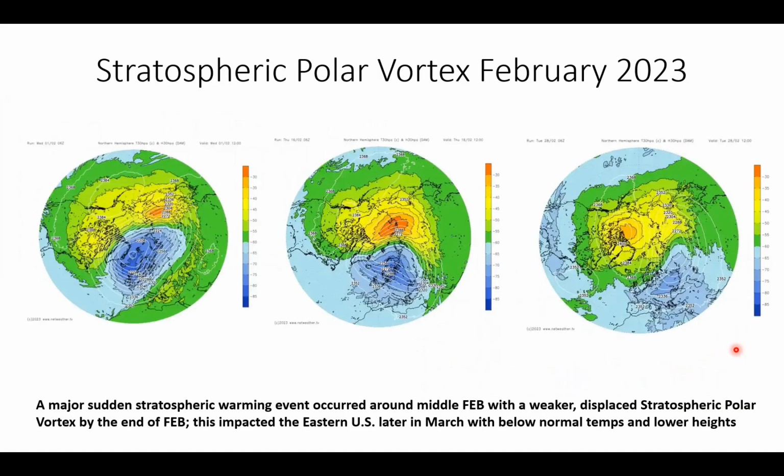Looking at the stratospheric polar vortex for February 2023, there were some major changes in the stratosphere in February '23, specifically the warming that occurred. We had a major sudden stratospheric warming. Look at the orange coloring here. This is the temperature scale on the right, showing the temperature in degrees Celsius. The temperatures are warming drastically in the stratosphere by, this was the 18th of February right here. So we had a major sudden stratospheric warming occur between the 15th and the 21st of February.